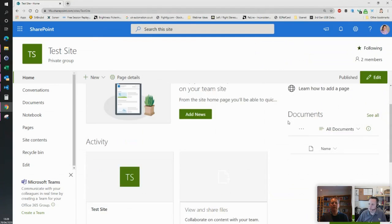If I shrink the screen back down a bit, you'd have a few more buttons and options here, but as you can see, it's responsive. As I've blown the screen up bigger, everything's moved to fill the space. So again, that's one good thing with SharePoint. You can access it from something like a tablet, and it will resize and refit the screen to fit what you're viewing it on.